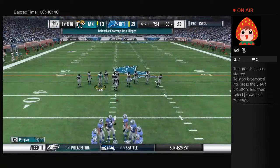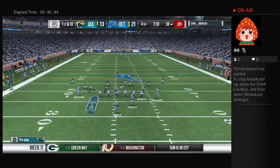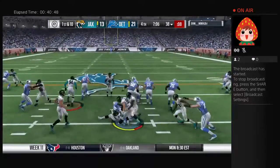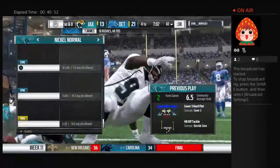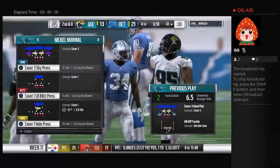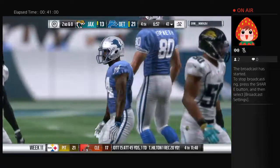So the run moves the chains, and here we go on 1st down. They come up in an offset I. The busy afternoon continues for Rawls. 2 yards on the pickup there. It'll be 2nd and 8. The fourth quarter here, they've got the lead. They want to keep it on the ground. That's what they're doing. Smart football. Keep the clock grinding. Keep it going.